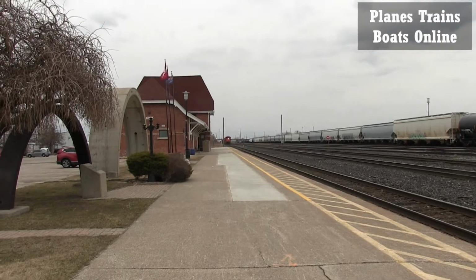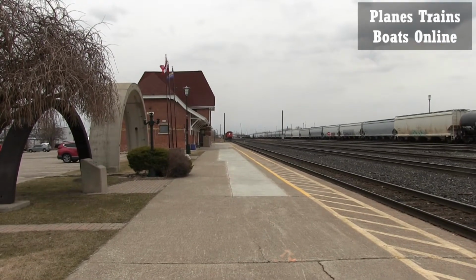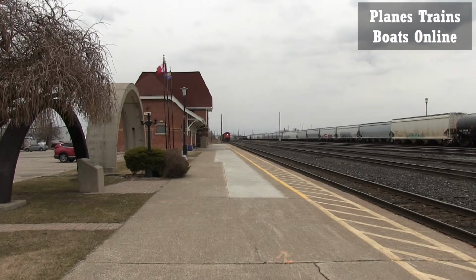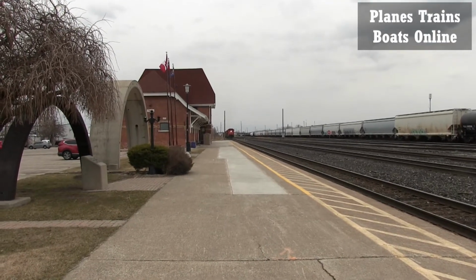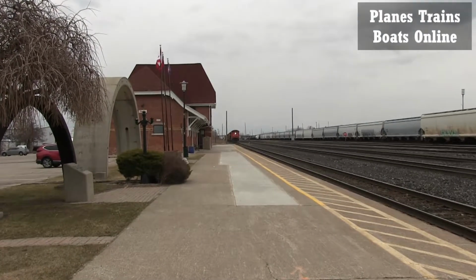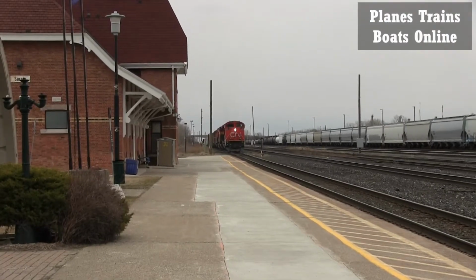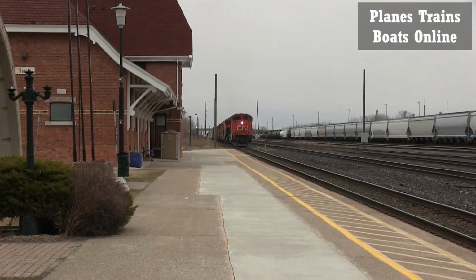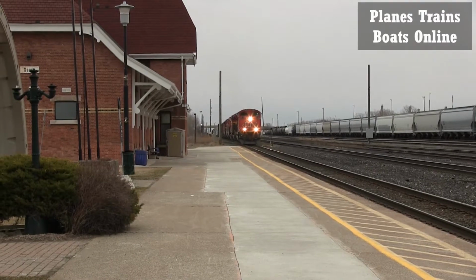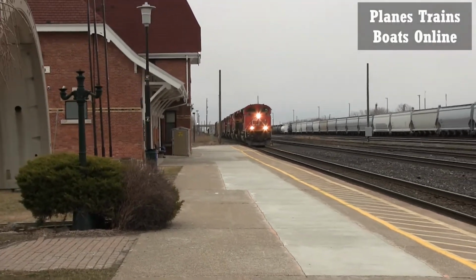Alright, hey y'all. We got the 397 coming up here. Looks like three engines, and by the looks of it from here, we've got at least one foreign power. Looks like engine number two is a Kansas City Southern. Just from seeing the... Actually, it's four or five engines. There's a lot of engines on this train. And I think we got a BNSF in there as well.